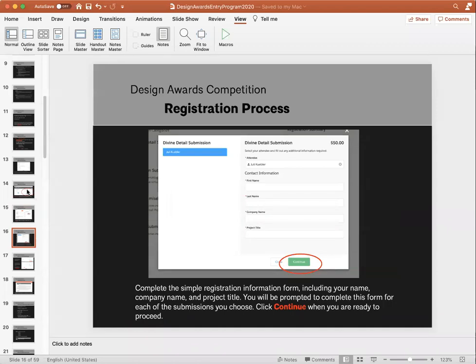A small pop-up window will appear. This is just an example. It's going to be very basic contact information: first, last name, company name, and project title. You'll need to complete one of these for each of your categories that you've selected. Click continue when you're ready to proceed.